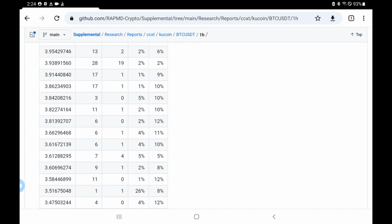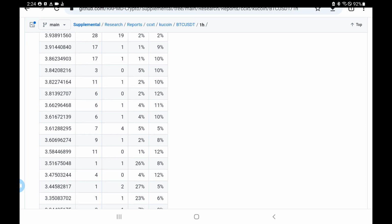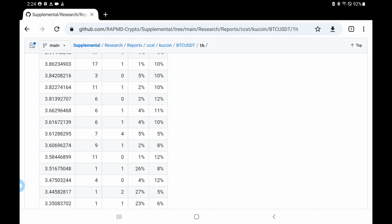And there are actually quite a few. For example, a 27% take profit versus a 5% stop loss. It only had 1 winner and 2 losers, but it still made money because it took less risk, because a 5% stop loss is less risk than an 8% stop loss. Here's one, 23% take profit versus 6% stop loss.